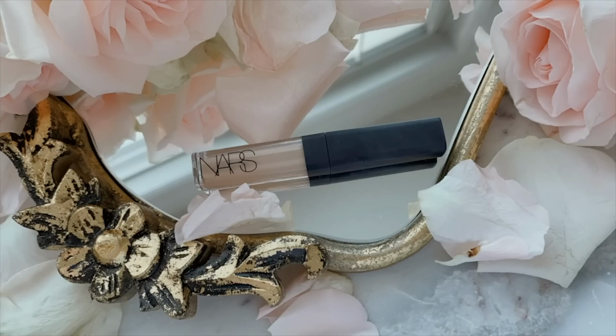But now I'm just going to blend out my concealer real quick, and I'm using the Nars Radiant Creamy Concealer. I wanted to give this another go. I pulled this out for a reason, but it was in the wrong order that I have here. Okay, well, I'm gonna forego that.